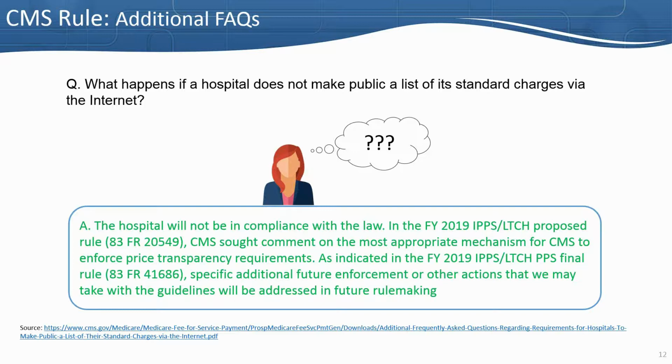CMS noted that hospitals that do not post charges will not be in compliance with the law and are subject to future penalties. They haven't specifically outlined what those penalties will be, but knowing CMS, they'll be retrospective in nature, and potentially highly punitive. Our recommendation would be to post the information that CMS is requiring. Hopefully, everyone's finalizing their plans so that you'll have it up in the next 2 weeks.